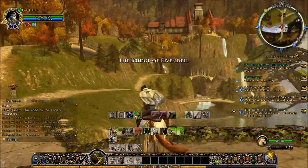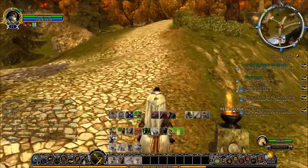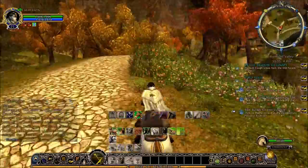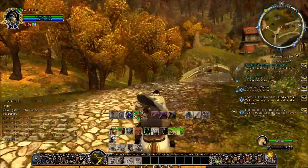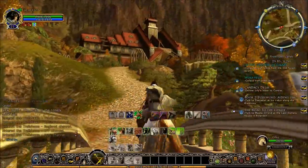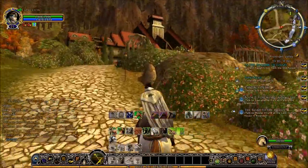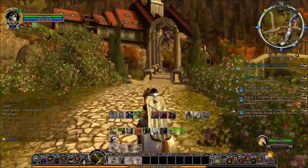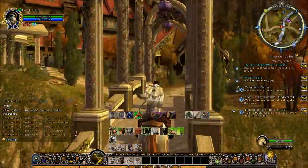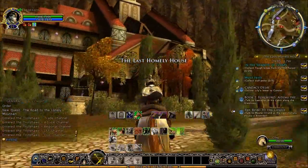And I think we need to head over to the last homely house, if I remember correctly from my work being here, and from the quest stating I need to go to the last homely house. They did a good job on the graphics, although the graphics at this angle look a little lacking, just because the shadows look really odd. Ignore that noise. So, last homely house, it looks a little better up close.